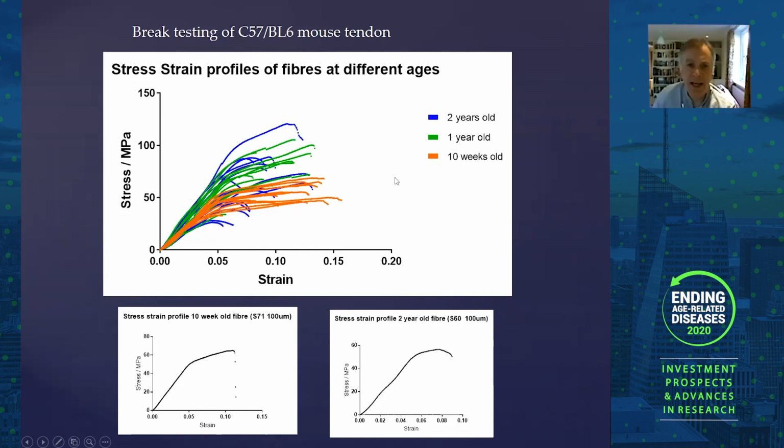So if you overlay those traces, you can see that the young mice show a much lower stress strain curve than the older mice. But really, once the mice have matured, it's very difficult to say that there is an increase in the Young's modulus, which is the steepness of this curve. These tendons have all been taken to be approximately the same size, and this is one reason why it's actually quite difficult to say that tendon actually stiffens with age.